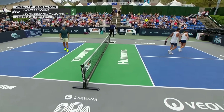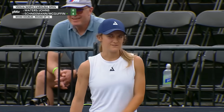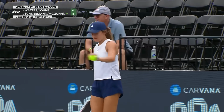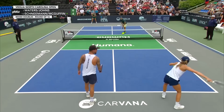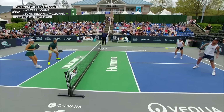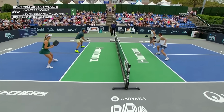Point. Oh, icy. Sometimes it's nice to have that low center of gravity. She bent the knees, waved the scorpion up there. Ben hit it right to her paddle. What a counterattack from Lacey Schneemann. 4-6-1. This has got a high upside. Oh, yeah. She's an explosive athlete. Big-time offense, big-time power from a small frame. I love her play and her style.